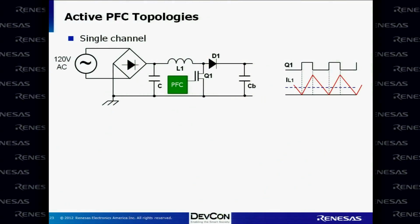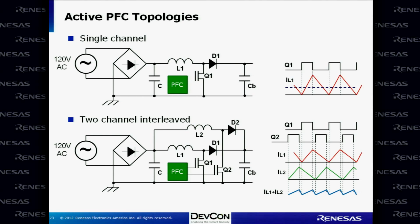Another way of looking at it is the number of channels we employ. So we can have a single channel where we have one set of elements, like inductor, transistor, diode, and so on. So when you see on the right, the transistor turns on. This is the ripple current through the inductor. Other topologies use multiple channels. It could be 2-channel, 3-channel, and so on. So now we have two sets of inductor, diode, transistor, right?